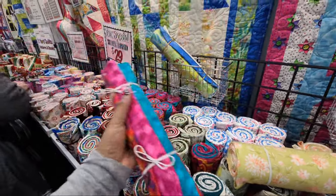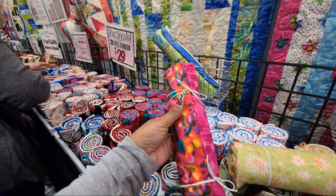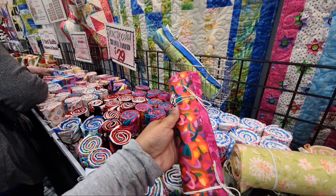This is a dope kit too. Okay. I would totally make something with this. This is a good one.